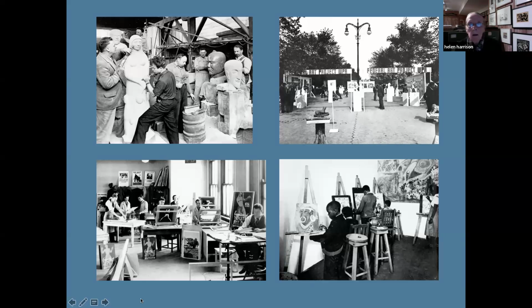In addition to commissioning artists or paying artists to do their work, the WPA set up a variety of workshops. You saw the Moses Sawyer picture of the communal mural workshop. There were also sculpture workshops. You see one there on the upper left. They did exhibitions. They had a WPA gallery in New York City and also did outdoor exhibitions. They set up community art centers where they had classes, and you see one on the lower right.